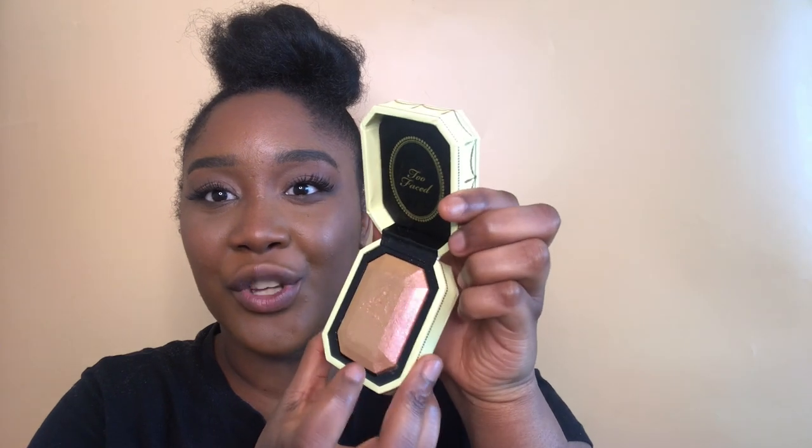We just have two more steps left. I have the diamond light highlighter. This packaging is everything. Oh, it's gorgeous. Canary diamond. I didn't realize it was so pink when I bought it online, but it's fine. It will go along with the blush quite well. The longer I have this blush on, the more I don't like it. But let's see how I feel about the highlighter.